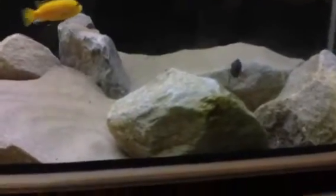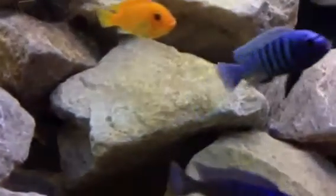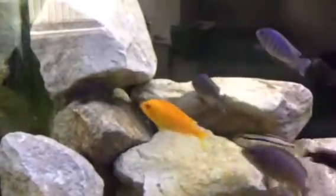Oh yeah, guys, that's what I wanted to say. The algae has started. As you can see, there's some nice green algae on that rock, which is exactly what we want. And also, guys, if you look over here, we are starting to get algae on the rocks, which is good. I'm sure the Trewavasae will love that. Over the moon with it.